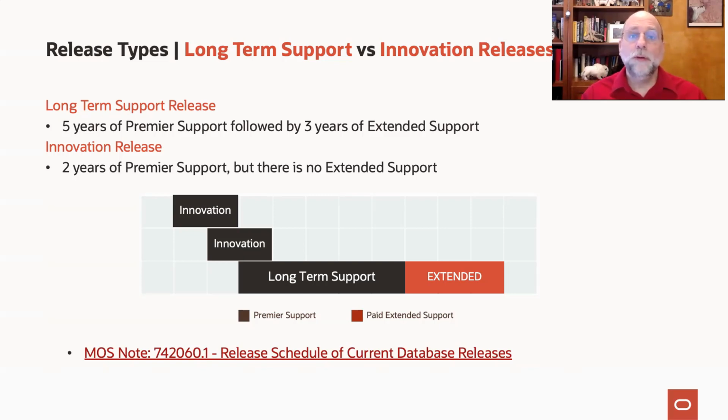Now, we also produce releases like 18C, 21C, and we call those innovation releases. Those are meant for customers who want earlier access to new features. Those new features, of course, will be in the later long-term release, but if you want it as early as possible, say you want, for example, the binary JSON data type that's in 21.